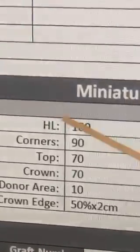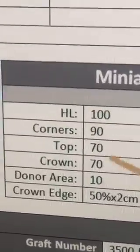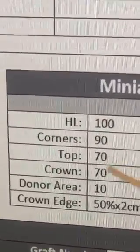Microscopic miniaturization study, he had 100%, 90% front and corners. On top and crown, he has 70% miniaturization, meaning that he's class 6. Depending on the size of the balding area, at times we have to do 2 procedures, especially with FUE, where we cannot get more than 2,000 grafts. So anything more than that has to be planned in 2 days.